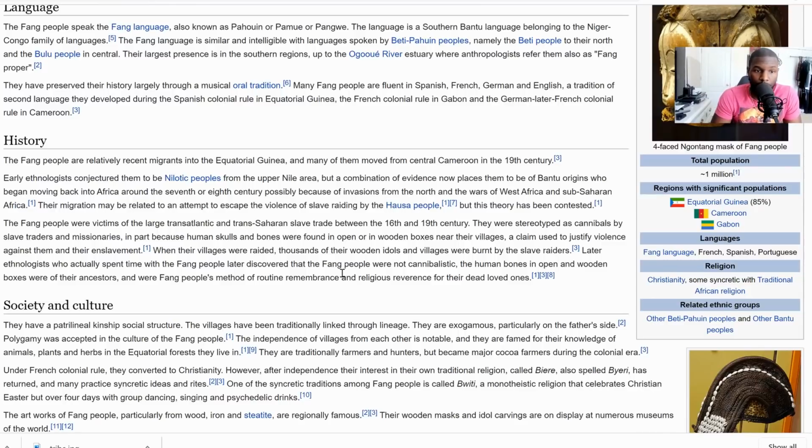The Fang people were victims of the large transatlantic and trans-Saharan slave trade between the 16th and 19th century. They were stereotyped as cannibals by slave traders and missionaries, in part because human skulls and bones were found in open or wooden boxes near their villages, a claim used to justify violence against them and their enslavement. When their villages were raided, thousands of their wooden idols were taken and villages were burnt by the slave raiders. Later ethnologists who actually spent time with the Fang people discovered that the Fang people were not cannibalistic.